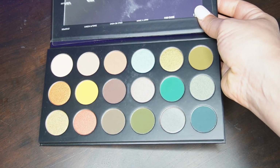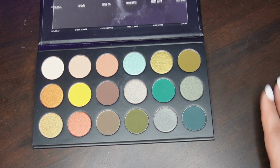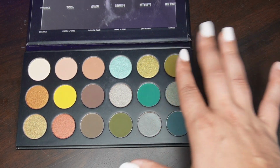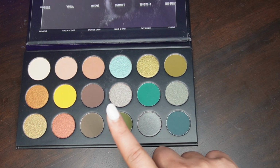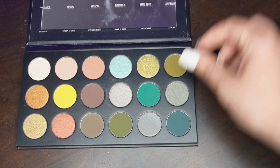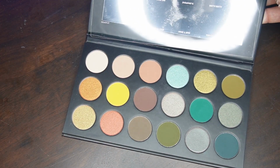Next, we have this from Morphe, and when I say I have not used this once, I mean it. I have not used this once. I think what was pulling me to this palette was the goldy, kind of olivey color story we have here. So I still love it. It's beautiful, but I haven't used it yet. So we're going to go ahead and give this to someone who will use it. You're going to love it.